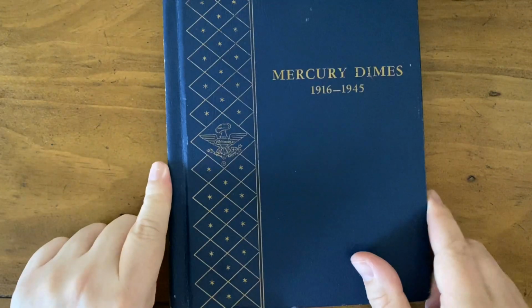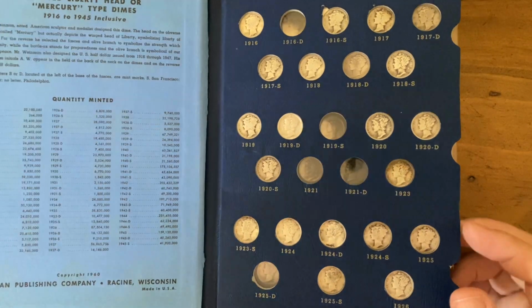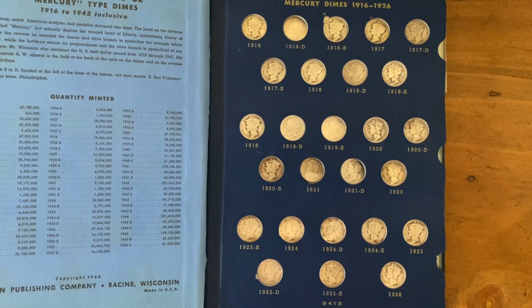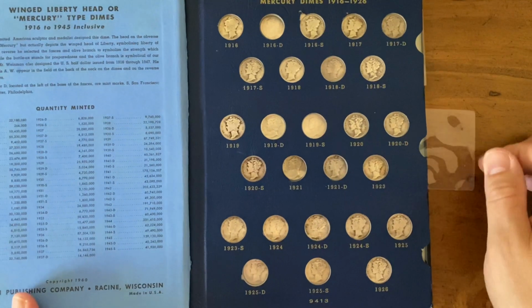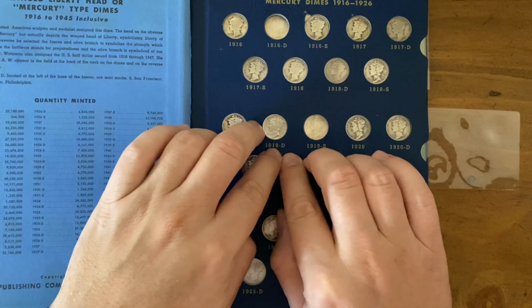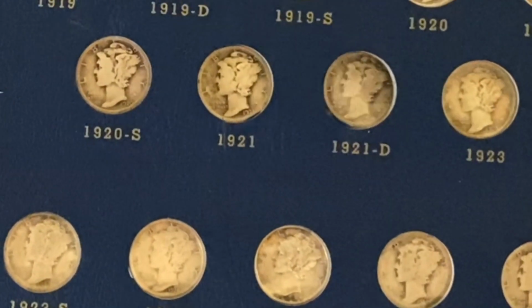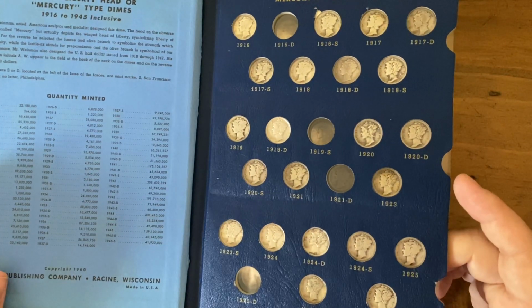Now, the Mercury Dime book. First up, I have a 1921. Comes in at 1.23 million. It is not perfect. It's got a ding on the rim that kind of flattens it. But there it is.